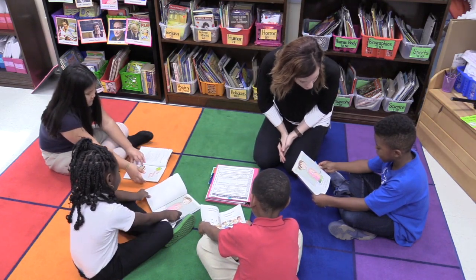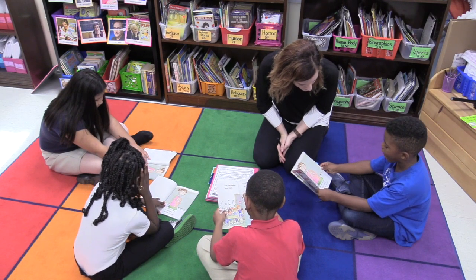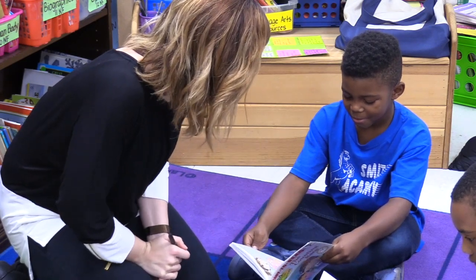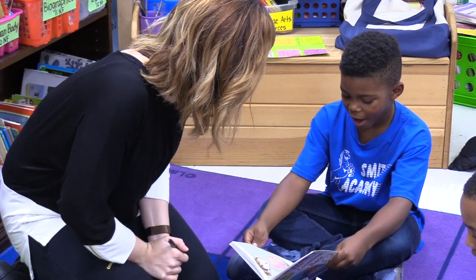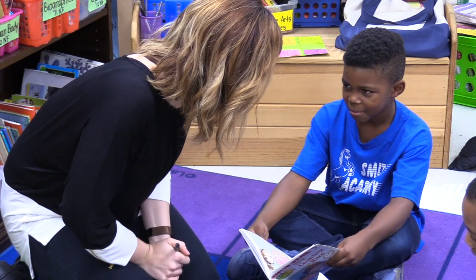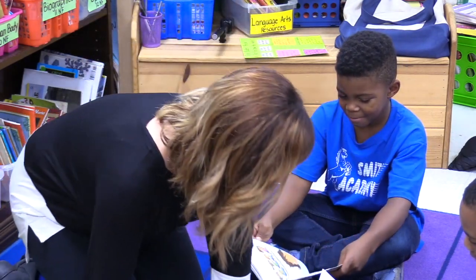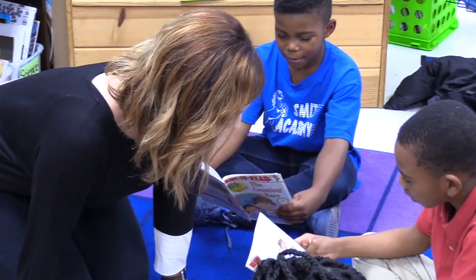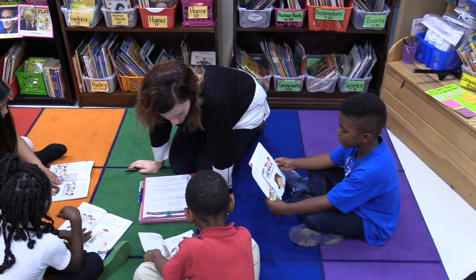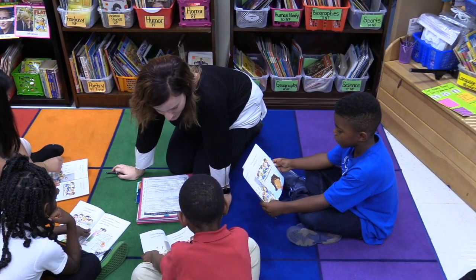Race today, said the cow. Is it a girl or a boy? Mrs. Girl. Yeah, there you go. Remember her name? Connor. Yeah, Mrs. Connor. Where are you at, Christopher? Ooh, what are they doing? They're having a race, right? Way to look at the picture for meaning.